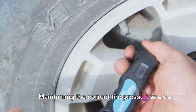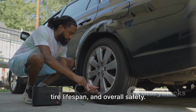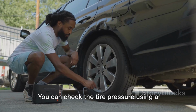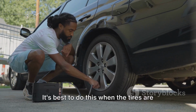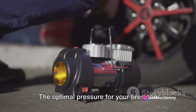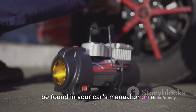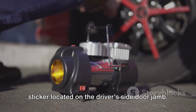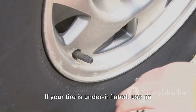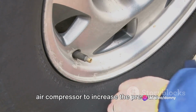Lastly, let's discuss tire pressure. Maintaining the correct tire pressure is essential for your car's fuel efficiency, tire lifespan, and overall safety. You can check the tire pressure using a tire pressure gauge. It's best to do this when the tires are cold, as heat can increase the pressure. The optimal pressure for your tires can be found in your car's manual or on a sticker located on the driver's side door jamb.